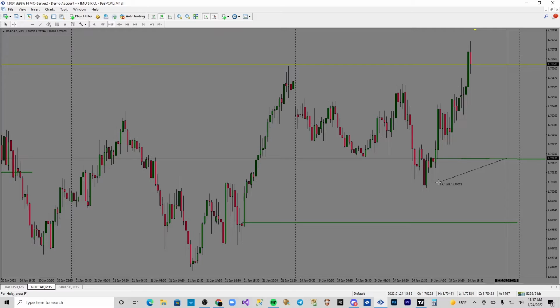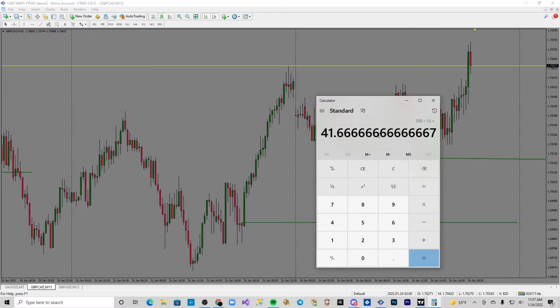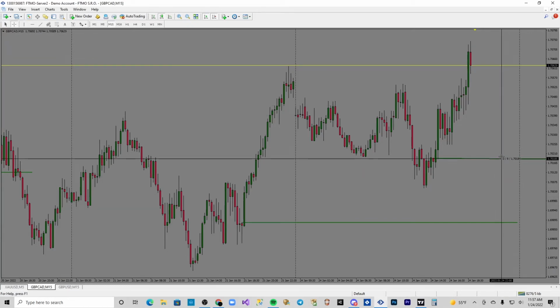0.073. Because we have, say, a 12 pip stop loss, so say 500, which is how much we're willing to risk, which is 0.5% divided by 12. So there's going to be a lot size of 4.16. We're just going to do 4.1 for lot, and at the price, we are going to account for about that much for spread, so we'll make sure it taps us in.